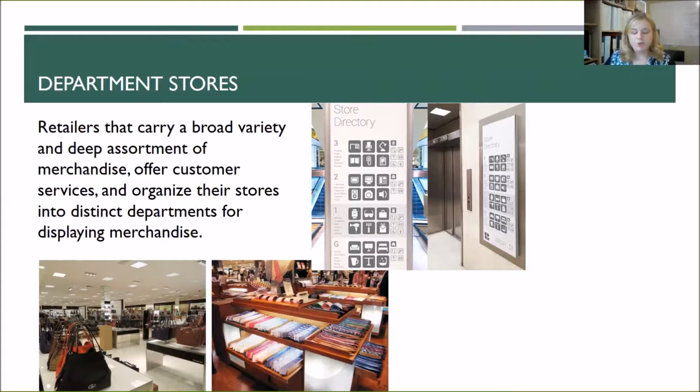So department stores also offer customer services. That's something that is part of that definition of retailer. And they also do what is in their name. They organize their store into distinct departments. And this serves the purpose of helping them to display their merchandise.